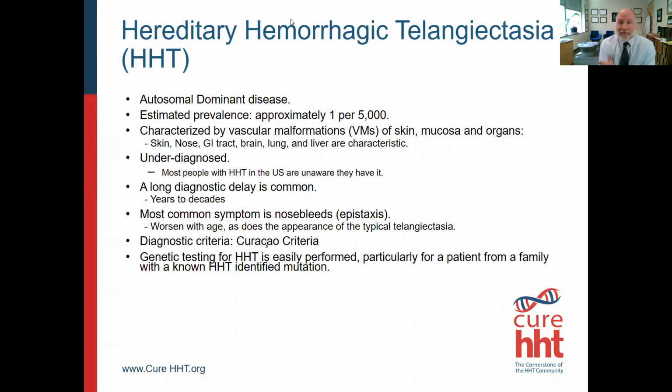So a couple of things. HHT, hereditary hemorrhagic telangiectasia. A lot of you know a lot about this, but I'm going to just give some basics for review. This is an autosomal dominant disease, which means the genetics behind it are very well understood. And a dominant disease means that roughly there's a 50-50 chance of every child having this. It's a relatively common illness. We estimate its prevalence in the United States of about 1 in 5,000 people, but it is different in different countries, and in some scenarios it may be 1 in 10,000. There are, of course, other countries where it is more common.